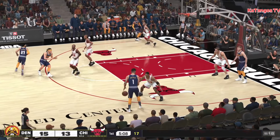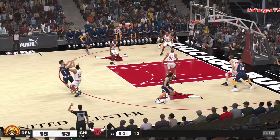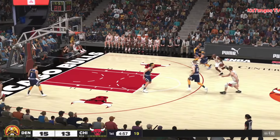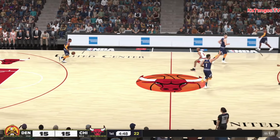Outside Porter. Gordon with the screen for Porter. Off target with his 3. And I think that one could have easily fallen for him. Here's Jordan. That falls. Nice feed that time from Harper. Harper's got 3 assists in the game.